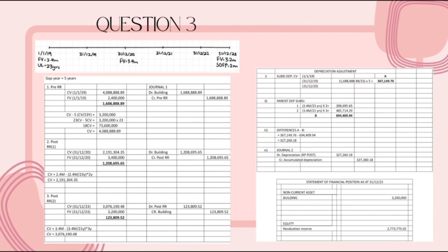Next, for question 3, the building was bought on 1st January 2019 with a fair value of 2.4 million and a useful life of 23 years. On the 31st December 2020, the fair value increased to 3.4 million, and on the 31st December 2023, the fair value decreased to 3.2 million, and the value of the building in the SOFP is 2 million. The gap year for the building is 5 years.